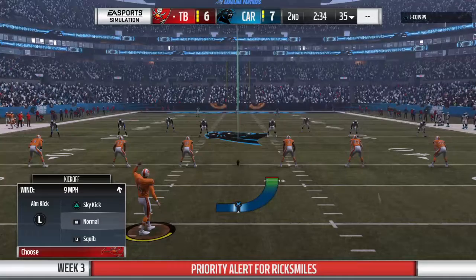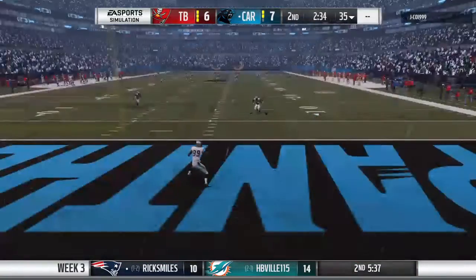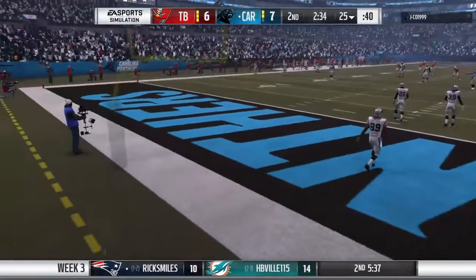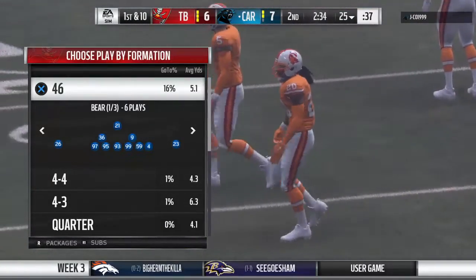No problems in the field goal department so far. He's 2 for 2. Pretty reliable here in this game, isn't he? And to me, that bodes well for them. If they need him late in the game, his confidence should be sky high. Carolina getting set to take the field.